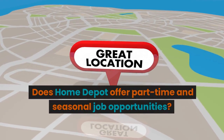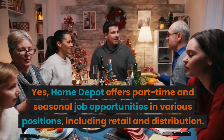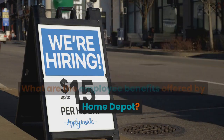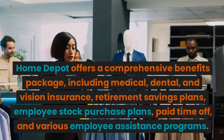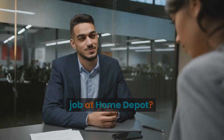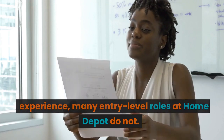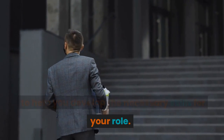Does Home Depot offer part-time and seasonal job opportunities? Yes, Home Depot offers part-time and seasonal job opportunities in various positions, including retail and distribution. What are the employee benefits offered by Home Depot? Home Depot offers a comprehensive benefits package, including medical, dental, and vision insurance, retirement savings plans, employee stock purchase plans, paid time off, and various employee assistance programs. Do I need previous experience to apply for a job at Home Depot? While some positions may require previous experience, many entry-level roles at Home Depot do not. The company provides training and support to help you develop the necessary skills for your role.